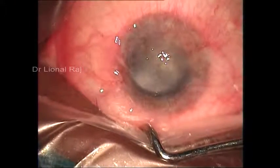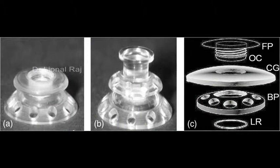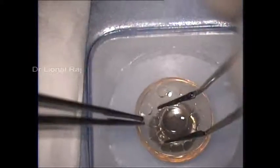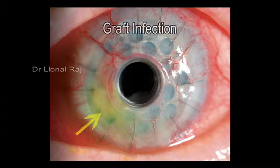Multiple failed corneal grafts, or repeat corneal transplants, have a higher risk of failure compared to primary transplants, and often are the primary indications for Boston type 1 keratoprosthesis. The device has undergone several modifications to attain the present day standards. Multiple failed corneal transplantations are often associated with poor ocular surface, which predisposes to several factors that challenge graft and K-Pro device survival. Some of those which challenge grafts are graft melts and infectious keratitis.